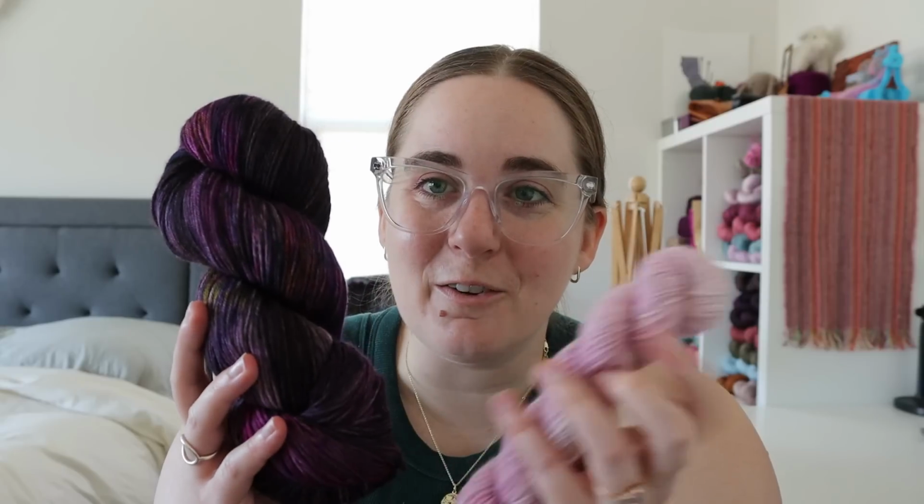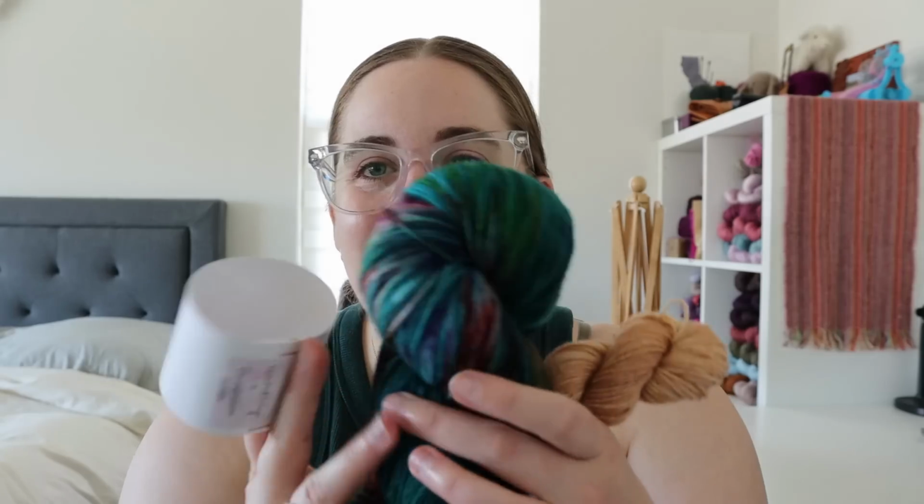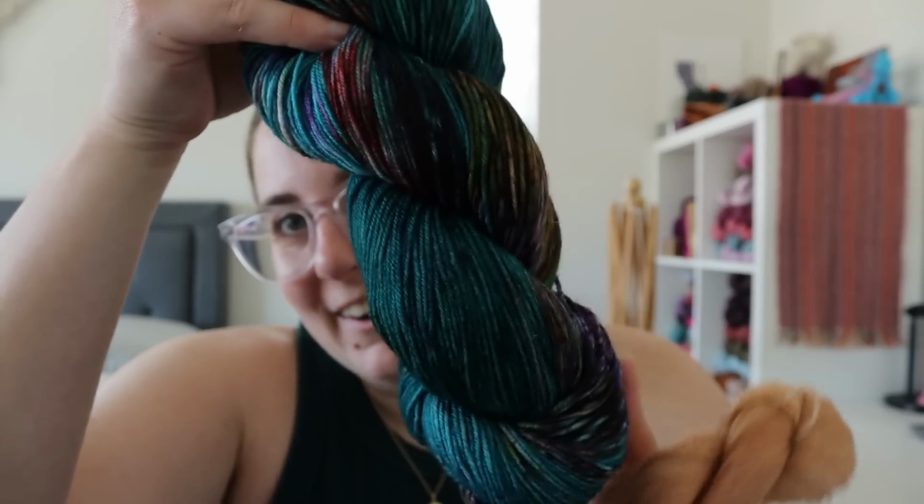This is one of the things that I love about Ruby and Roses and the way she dyes yarn. I feel like it is so different from a lot of other hand-dyed yarn that I see, just in the way that she layers colors and speckles everything, and it's so gorgeous. Okay, so this is Lilacs at Midnight and Wisteria. Okay, for my blue-green lovers, this is Water Lily.